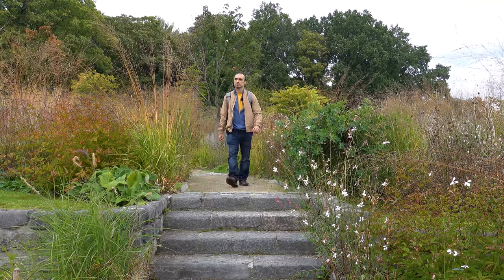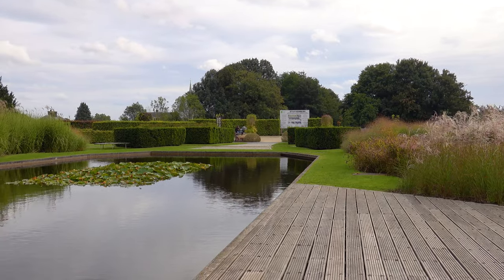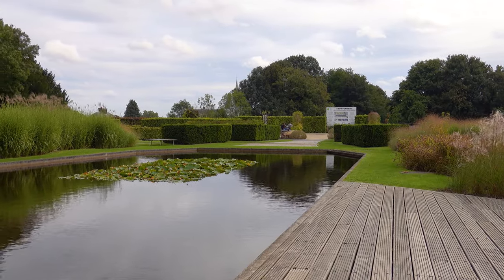On top of that, as you can tell, it's pretty empty. So if you're trying to find an empty green space where you can ponder and meditate and just look at beautiful flowers, this is it. Jardin du Fleuriste translates to flowers garden in English. It is truly a remarkable park.